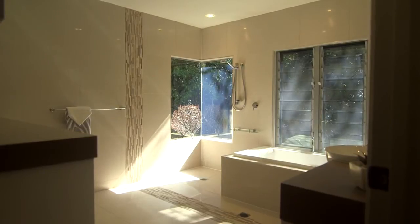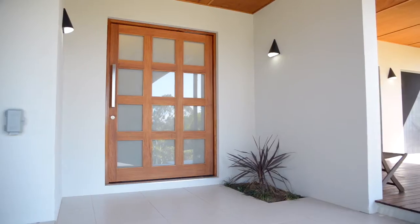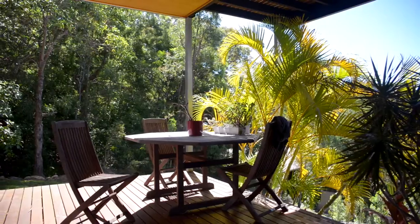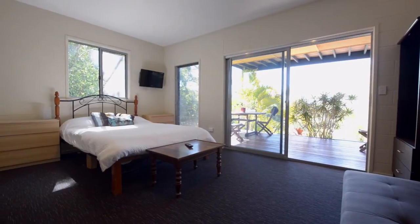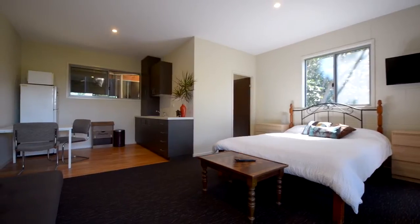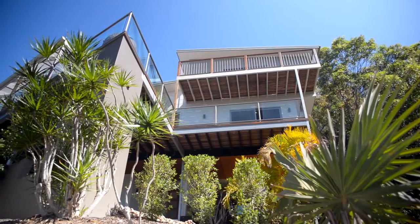Absolutely. Also downstairs, we have a studio off to the side of the front door with its own deck, kitchenette, bathroom. It's pretty much a self-contained apartment, really. That'd be great for people who had friends down south or relatives come and stay. They could pretty much be down there and they've got their own space.